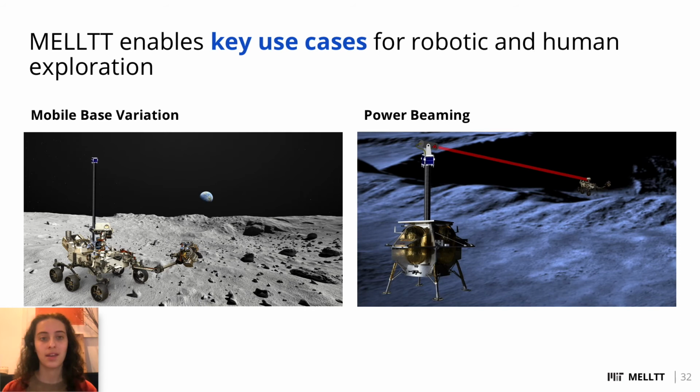MELLTT's ability to both deploy and retract enables it to be mounted on a lunar rover. This additional mobility would increase the flexibility of lunar exploration missions. By attaching a laser to MELLTT's upper bus, MELLTT can facilitate power beaming. Power beaming provides rovers with wireless charging to extend the travel capabilities of a rover exploring PSRs.